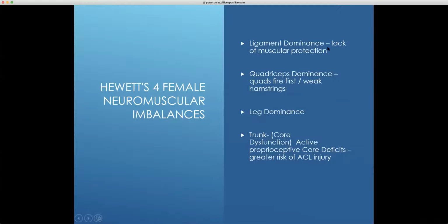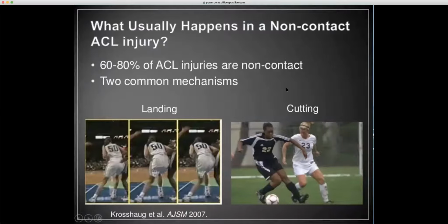So ligament dominance, that means when the muscles aren't strong enough to protect the ligaments. Quadriceps dominance, that's what happens when you land and the quadriceps fire before the hamstrings. It tends to pull the tibia forward, whereas in male athletes, when they land, the tendency is for the hamstrings to fire first, which is protective of anterior shear of the proximal tibia. Then the concept of leg dominance, putting one extremity at higher risk, and the concept of core dysfunction, which really speaks to balance issues.